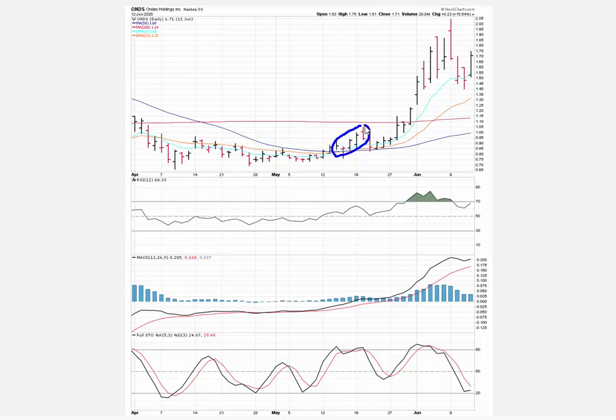The first move kind of gets the ball rolling. Then there's a fade, and as long as the fade is on lighter volume, like I said, and hopefully volatility contracts, with minimal damage to the indicators, that fade could be bought for the next leg up.